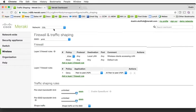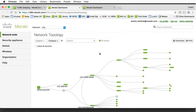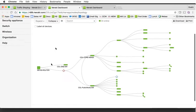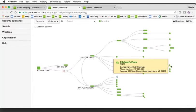One other thing you mentioned, Josh, was topology that I wanted to open up and show off real quick. So we're going to jump into Josh's topology page, and what you've got here is a virtual map of your physical network. I'm going to give a quick description, then I'm just going to let Josh walk through it a little bit. So on the left here, this square is that MX100 router that they're using. And then as we head to the right are the different switches that they've got out there. And then these circles are their different access points.